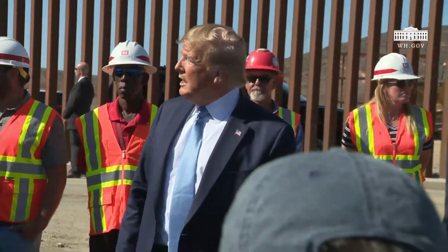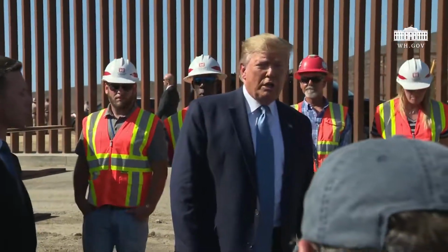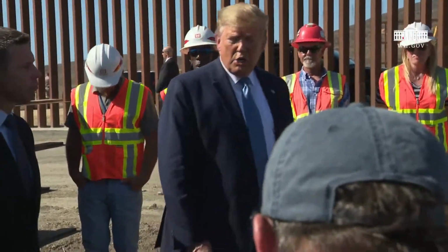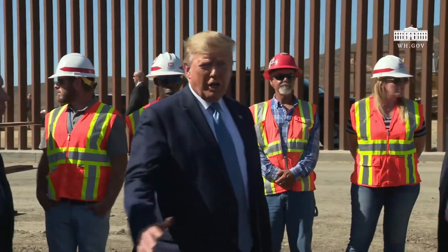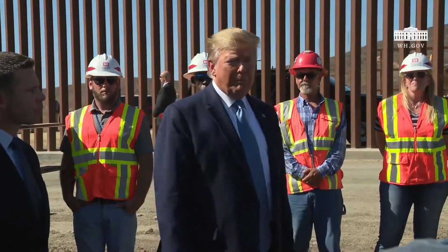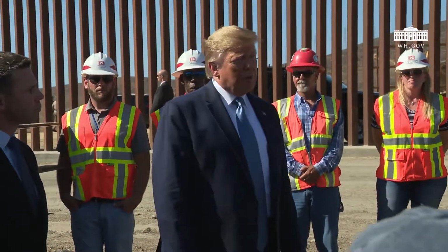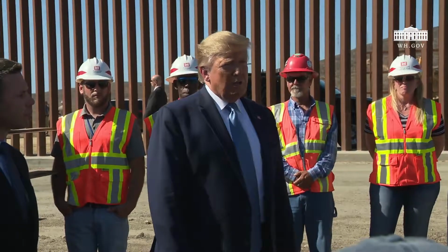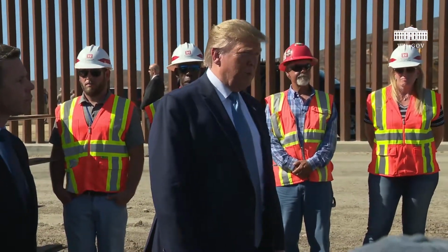And the beautiful thing is that people are seeing that. In another week, I understand, no more catch and release. We're not allowing people into the country at all anymore. Nobody's coming in unless they're coming in legally. They're coming in through a process. We have it covered between 27,000 Mexican soldiers, and really now the wall is starting to kick in very big.